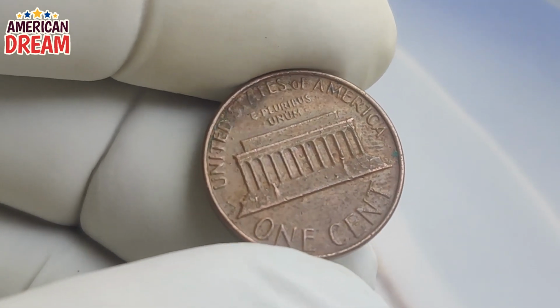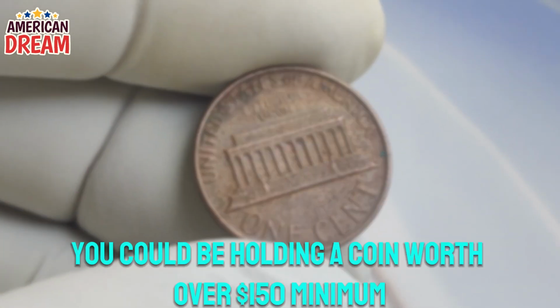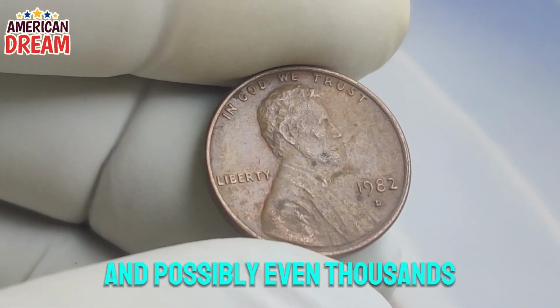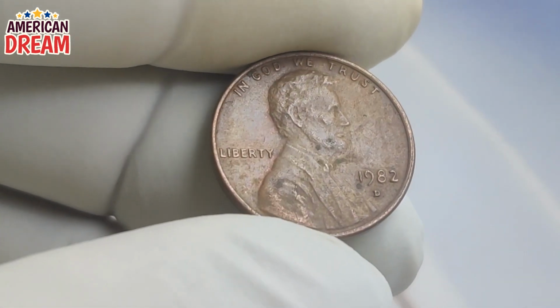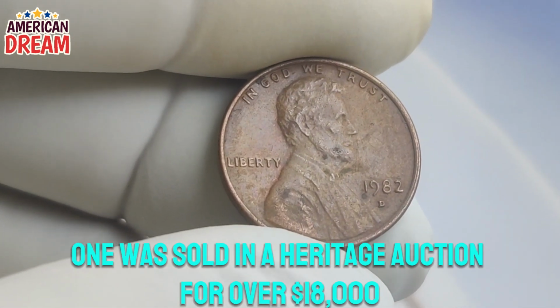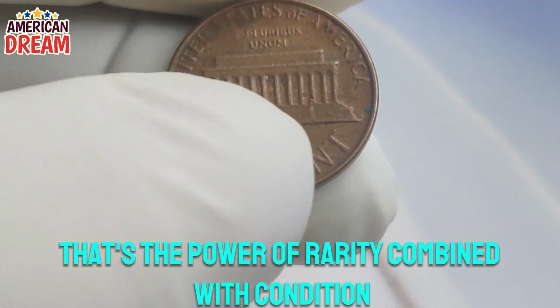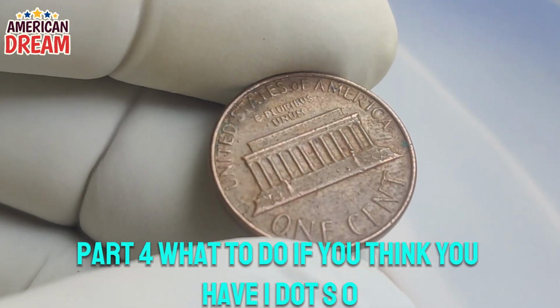Part 3. Market value of the 1982 D penny. Okay, let's talk money, because that's what you're here for, right? Most 1982 D Lincoln cents are common, especially the large date zinc version. These are worth face value in circulation, but uncirculated or high-grade coins can fetch 10 cents to $1. However, coins with full red color and perfect mint luster can sell for $5, $10, or even more to the right collector.